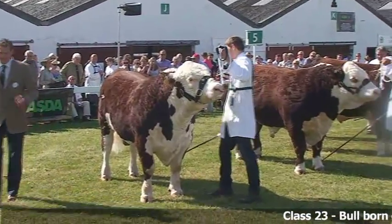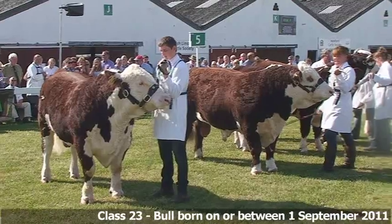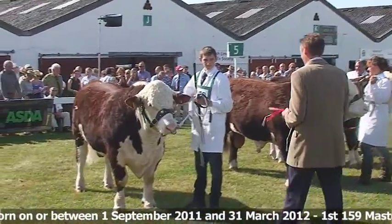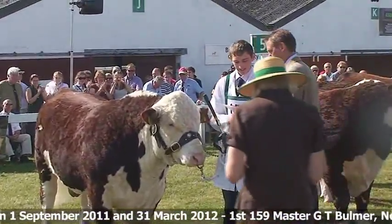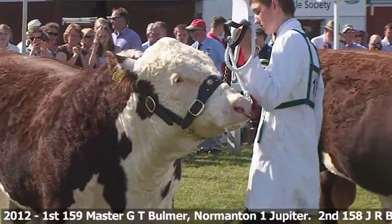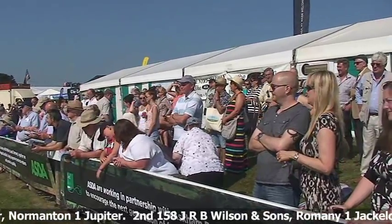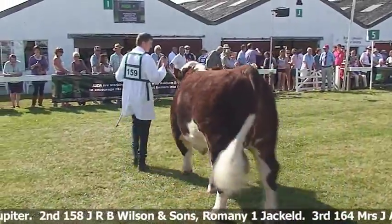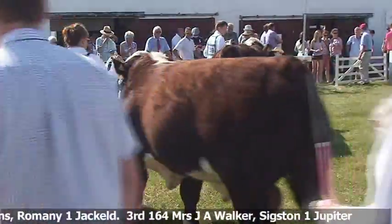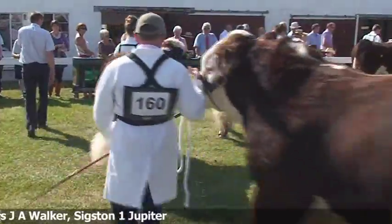Judging, he comes from Colompton in Devon. That very good class, that young bull class just now, class number 23. The winner there was 159 from Master G.T. Bulmer, Normanton Jupiter, bred by the bull Normanton Eastern Promise. In second place, number 158 from the Wilson's herd, Romany Jackal, bred by them at home by the bull S.M.H. Castro. In third place, number 164, this is J.A. Walker's Sixth and Jupiter by Mansfield of Colorado. And in fourth place, 160 from R&RI Shaw, born with Jethro by Solomon.